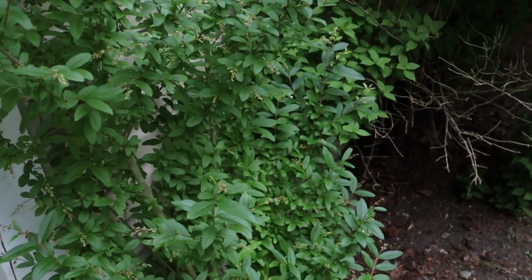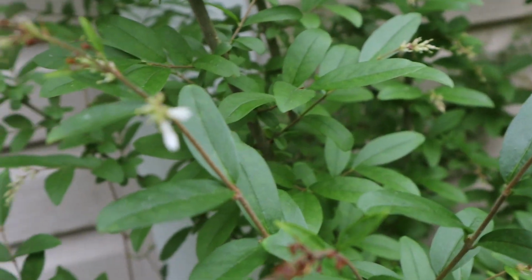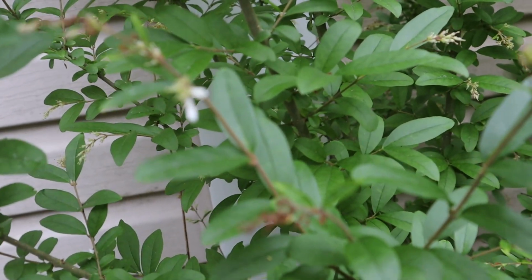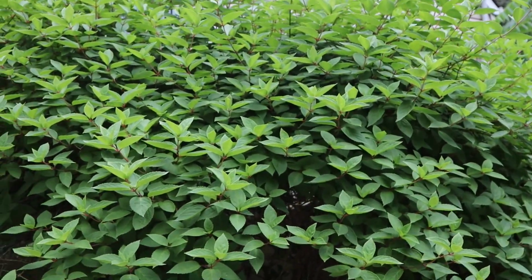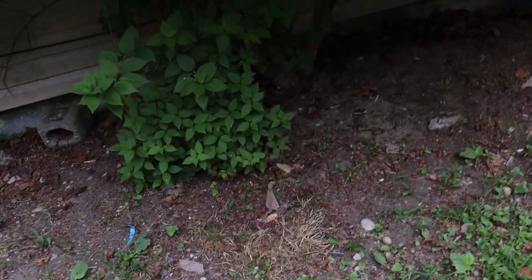This is some type of lilac tree, I thought, but it might be something else. I don't know. I thought it was lilac, but it has little white flowers, it looks like. It's hard to focus, but they're little white flowers. There's a bumblebee. Oh, he's flying away. Alright. This is some type of white flowering bush. It's very pretty. You can't see down there, but it's very dark down there. Looks like a tree the way it's been growing.